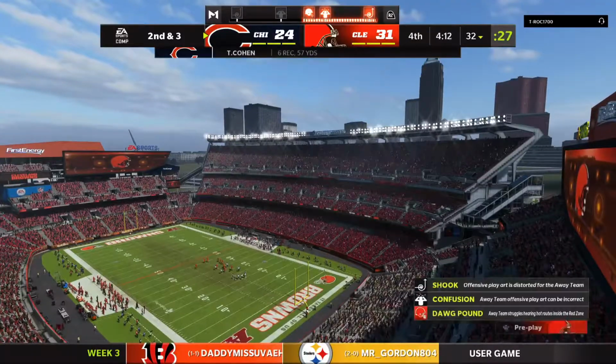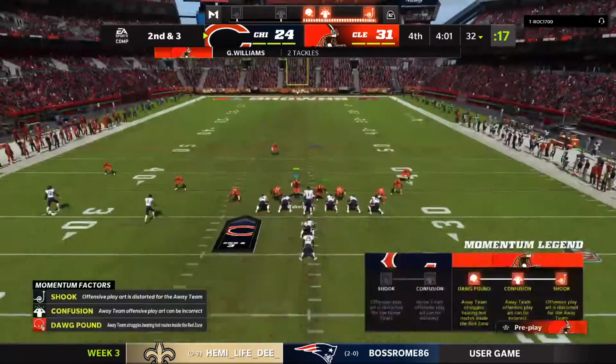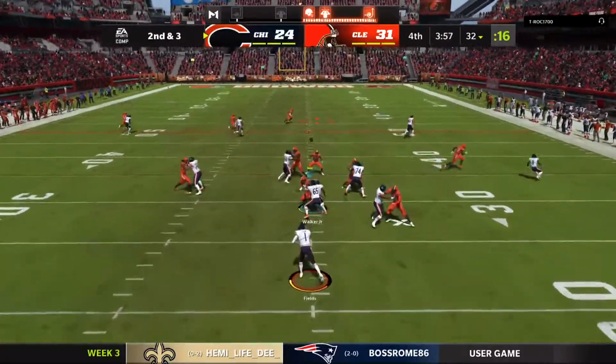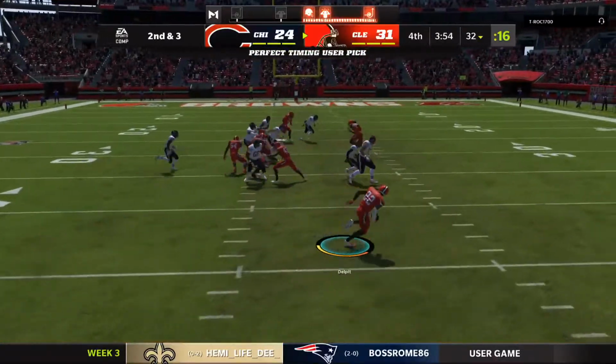And at his size, he's a smaller back. You can get him the football. He can kind of get lost, make someone miss. It's good for him. Yeah, it's great for him. I like what you said there. Sometimes he gets lost. Into double coverage, and it's intercepted.